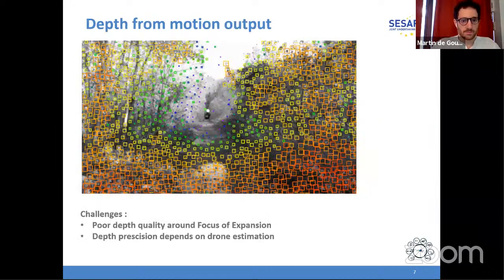So the second pipeline is depth from motion. Depth from motion provides you more sparse information. As you can see, you have roughly 500 points on that image. The color stands for the depth. Depth from motion is interesting because it allows you to see further than stereo does, and it has its own challenges.